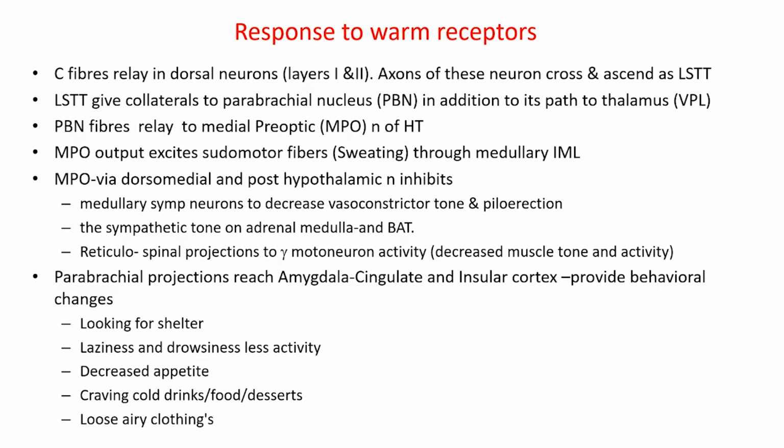He is prompted to drink cold water or cold fluid, and he has a craving for special cold desserts like ice cream or fruits or any of those behavioral things. Also, the increased temperature has an effect on the appetite center and diminishes the appetite. So a decreased food intake automatically decreases the metabolic activity.